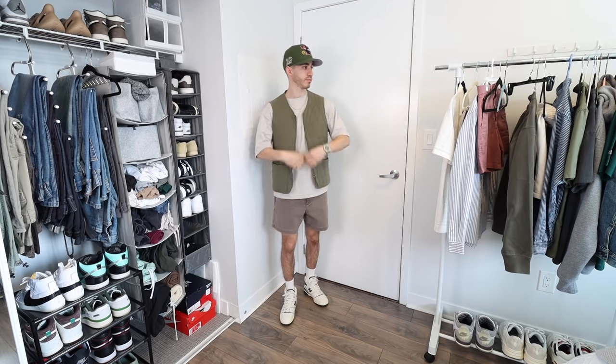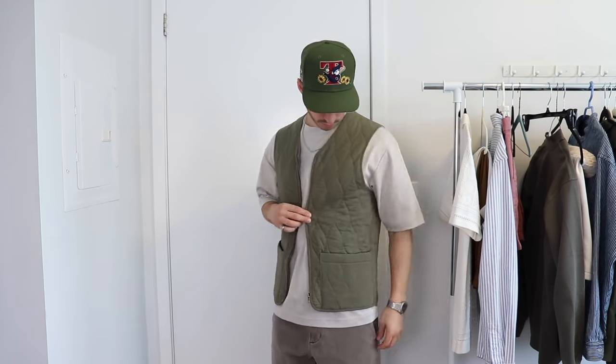This fit is a bit plain though, isn't it? So let's add a lightweight vest and all of a sudden it's fitted. Adding a simple vest like this is an easy way to incorporate layering to your fit in the warmer months.